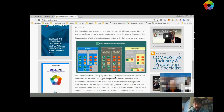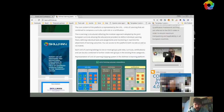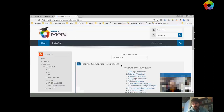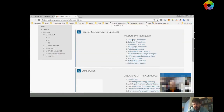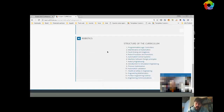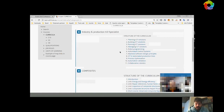And in practical terms, here you have our learning platform, which is learn.skillman.eu, and you can have a look, of course, at the main results that we have provided. So for each curriculum, you have several units of learning. Again, we are finalizing the contents of those units of learning because we are still working on the open educational resources that we have to upload on the website. But in terms of framework and structure, this is the final output.